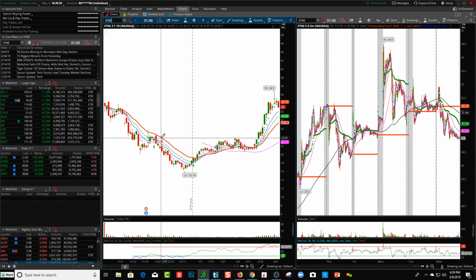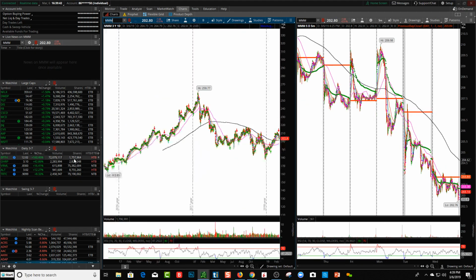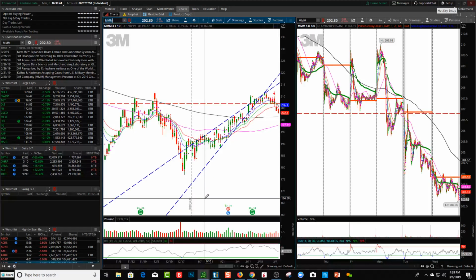Let's see. MM or MMM, triple M, 3M. Let's see. Well, might be a little bit bearish right now at the moment. I'd look next up at 3M at that 200 SMA, see if it gets a bounce. Might be starting to roll over.